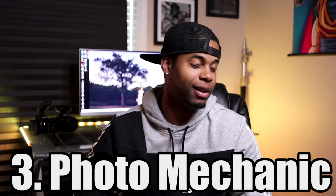Right, so the last software I want to talk about is Photo Mechanic. And Lord, let me tell y'all, I don't know how in the heck I ran my business before I had this software. This software is going to improve your workflow speed so much. I really don't know how I did it before I had Photo Mechanic.